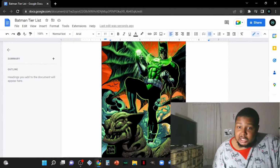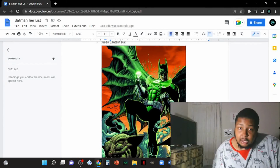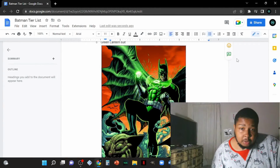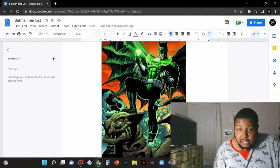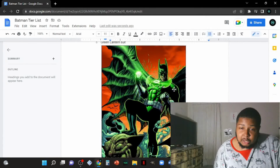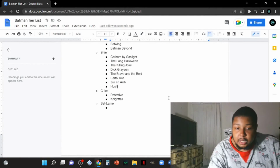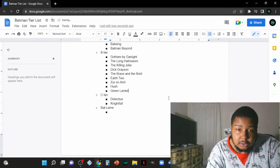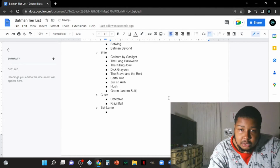Next up is the Green Lantern suit. Yes, Batman was a Green Lantern for a time. I believe he was a Green Lantern during the Brightest Day storyline. I mean, I'm not entirely sure. I could be wrong on that, and if I am, please let me know. But in terms of his look as Green Lantern, I do like how it looks similar to Hal Jordan's Green Lantern look, but more Batmanized, if that makes any sense, if that's even a term. It still looks pretty cool for the most part. So for the Green Lantern suit, I'll give it a B.